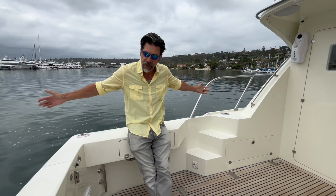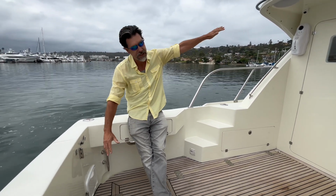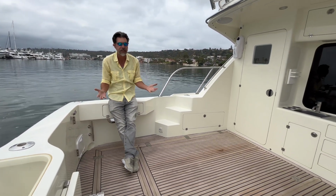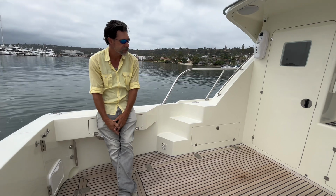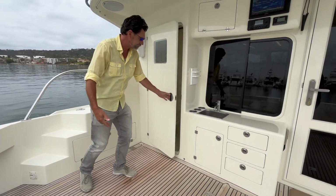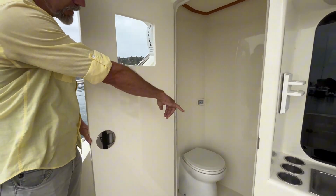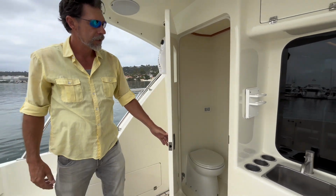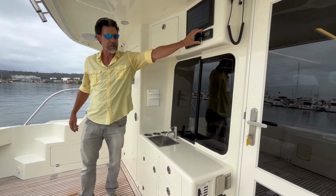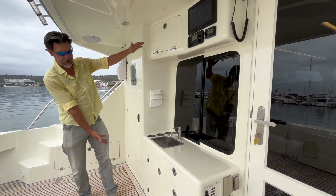Okay, so where we are in the large fishing entertaining cockpit. Got a nice teak deck. There's always a slant back on this boat, so the sun is the great enemy of teak decks, and this one's always been really well protected, so it's in great shape. Let's see, moving forward up here, I have a full day head, toilet. There's a hot cold shower in the box in there. I've got a 12-inch repeater for my Garmin stuff, another radio, another stereo control, nice sink and a couple of cup holders, a bunch of tackle storage.